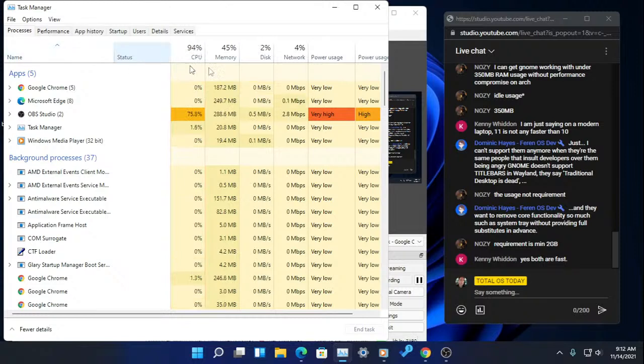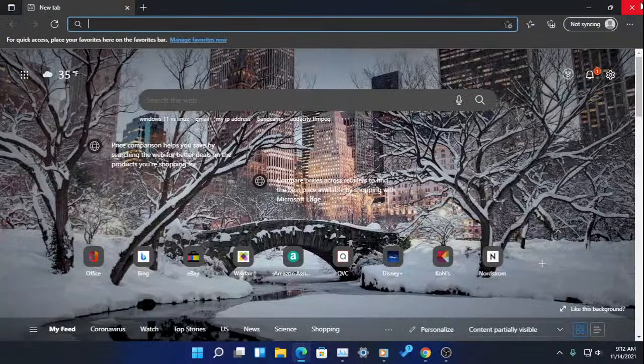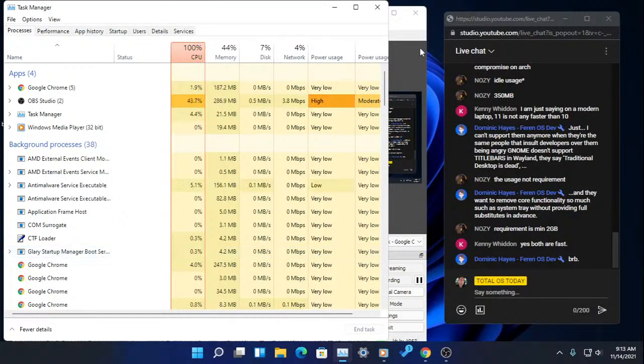Looking at the processes here, it looks like the usage of OBS Studio is very high. Yeah, that's to be expected. Microsoft Edge. Let me go ahead and get out of that. All right. Anyway.